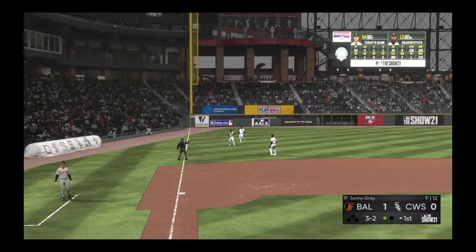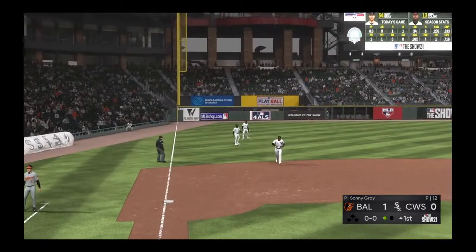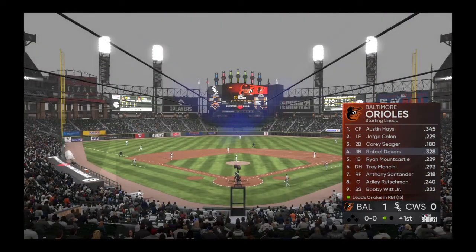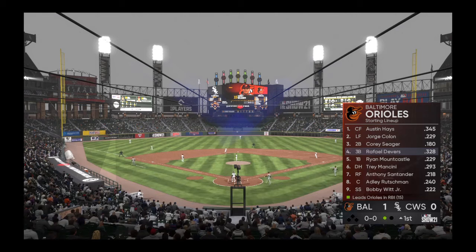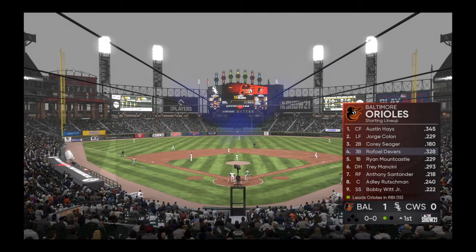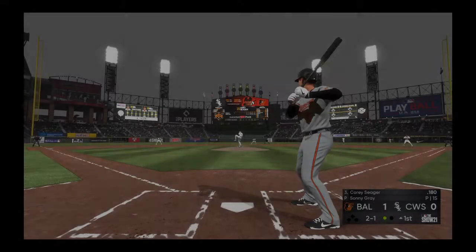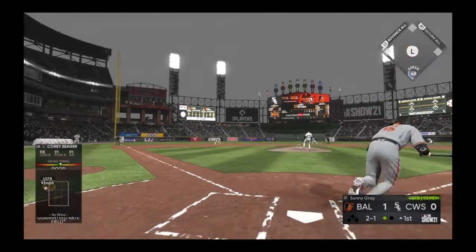Next batter, Jorge Calhoun, flare into left. Tim Anderson runs under that one for the first out. And now a look at the Orioles lineup. As we saw Hayes and Calhoun, then Seager still struggling to get that bat going. Devers has been awesome. Then Mountcastle batting 5th, Mancini DHing, Santander in right. Adley Rutschman struggling a little bit, batting 8th, and then Bobby Witt batting 9th.